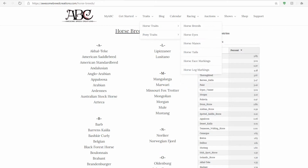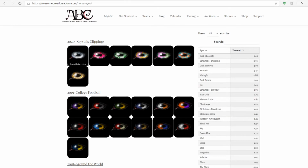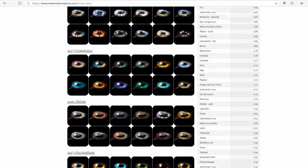I guess there are traits for the horse eyes, because I never really stopped to look at it. So here are the 2020 horses. Here's the snowflake, hearts, clovers, eggs, flowers, seaside, tribal. This is actually a really nice eye. And then we got the 2019 college football colors, and then around the world. I think the most common one people want is this one, the tactical, and which other one? I think it's just this one that people usually like, because that's the one I usually see a lot of people wanting.